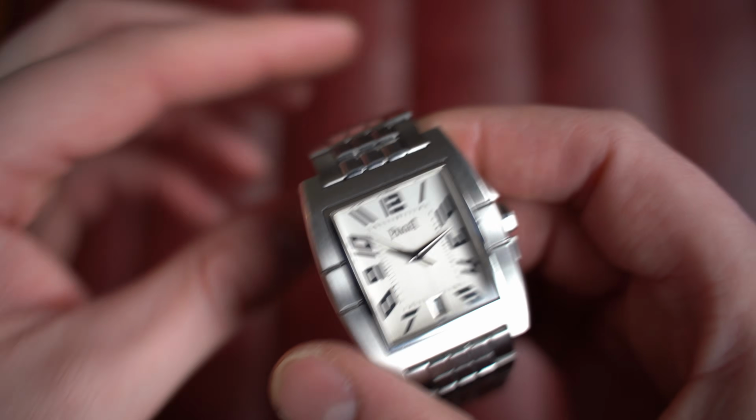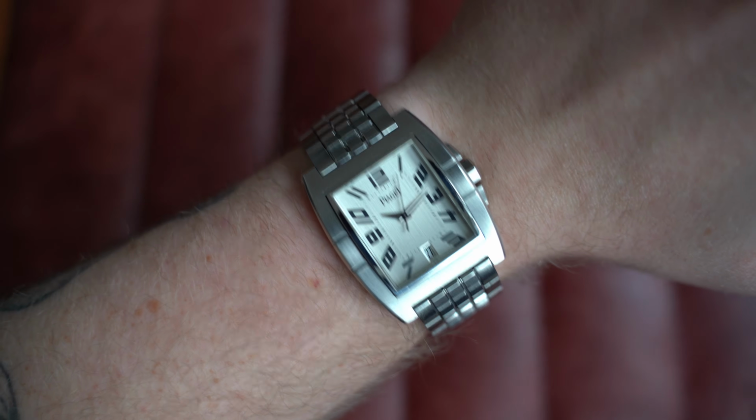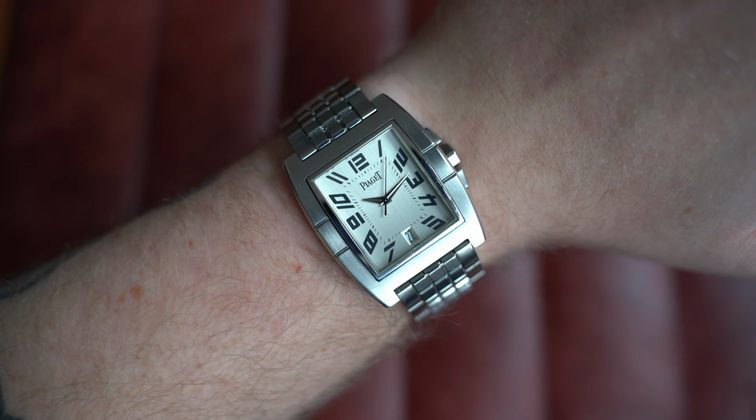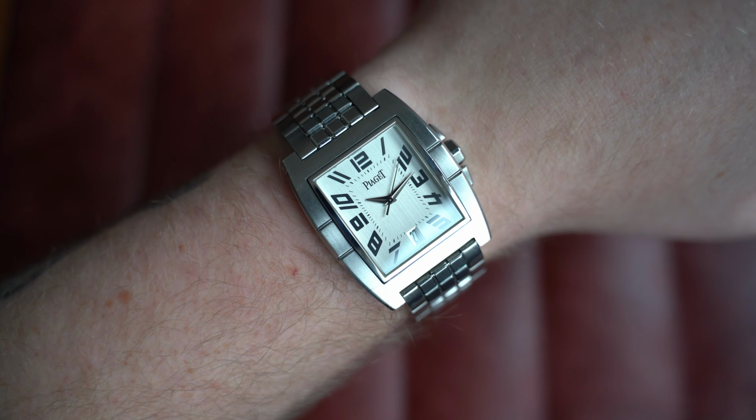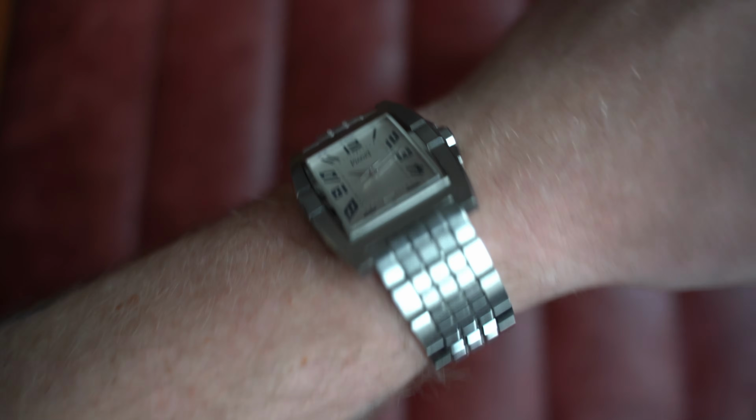But let's show this awesome watch on wrist. And here we go on my 7-inch wrist with all the links in. This watch will fit up to about a 7.1-inch wrist, so there's a nice bit of room in there. And this is 34mm by 40mm lug to lug, so a very nice size. Only 9mm on the thickness and 20mm on the lugs.